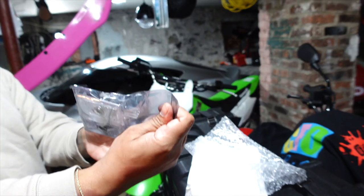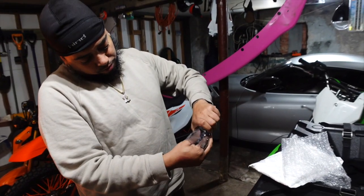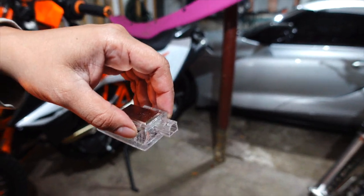New mod for the Hellcat. So these are the door projector lights. They go on the door panels. And they're supposed to project a Hellcat logo when you open the door.